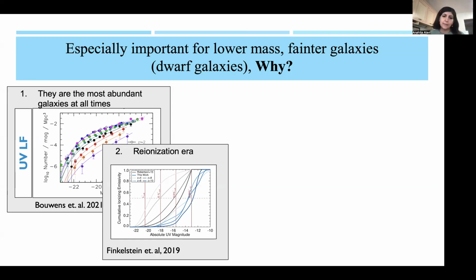And here is a study by Finkelstein in 2019, where on the y-axis, they show the cumulative ionizing emissivity, basically the number of ionizing photons at a given volume per time. And then they see what fraction of ionizing emissivity is coming from galaxies at different UV luminosity. Again, going to the right side of the plot is where the fainter galaxies are sitting. And as we see, it seems that a larger fraction of ionizing radiation is coming from fainter galaxies.